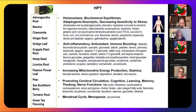Immune boosting, making sure that your immune system is taking care of what it needs to take care of. Energy production at the mitochondria cell level, and if you're exercising, it'll provide better stamina. If your circulatory system is working and everything is clear and your hormones are balanced, you're going to be in a much better mood, and probably feeling more like exercising or getting outside into the fresh air.